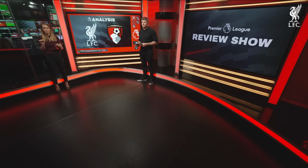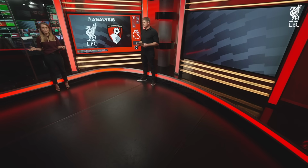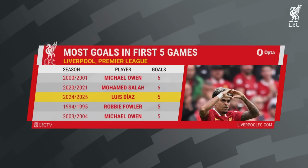Let's just show you a little bit more on that, actually, because 5 goals in the first 5 games has only been done, you can see here, by 3 other players in the Premier League era. That just underlines what an incredible few weeks he's had. Yeah, unbelievable. If you're wondering, when did Luis Diaz get to 5 goals last season in the Premier League? February. Took him till February last year to get to 5, so it shows just the improvement he's made this season. And yeah, absolutely outstanding.